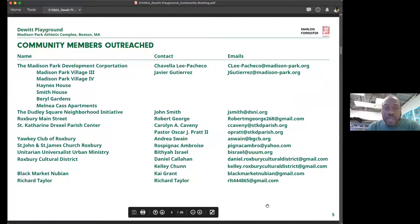Here are some of our partners. So in terms of community members and outreach, we've reached out to the Madison Park Development Corporation. We've also reached out to Dudley Square Neighborhood Initiative, Roxbury Main Street, St. Catherine Drexel Parish Center, Yawkey Club of Roxbury, St. John's and St. James Church in Roxbury, the Unitarian Universalist Urban Ministry, as well as Roxbury Cultural District, and of course, the Black Market Nubia, and also Richard Taylor. So we have done work, and recently we had, if you can speak about it, I think in the next image, an opportunity to really engage the community on the ground. Hansi?